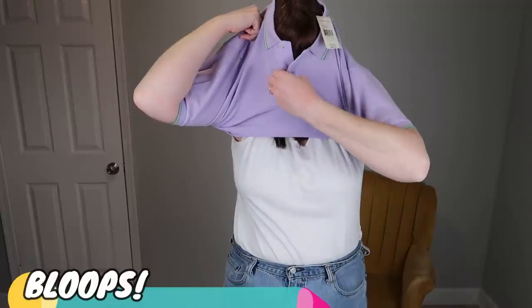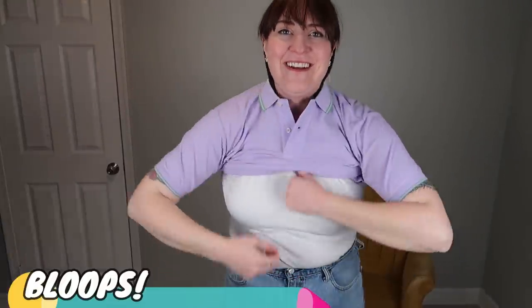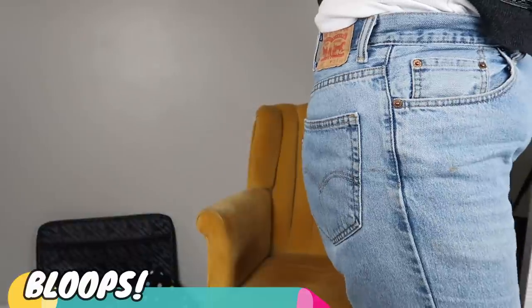Oh my God. I didn't unbutton it enough. I also look very washed out. I feel like I need lipstick. A tiny bit of lip color on. It'll match my shoes. There we go, yes. Matches my shoes, which is important. Also matches my zits. Because my skin is breaking out.